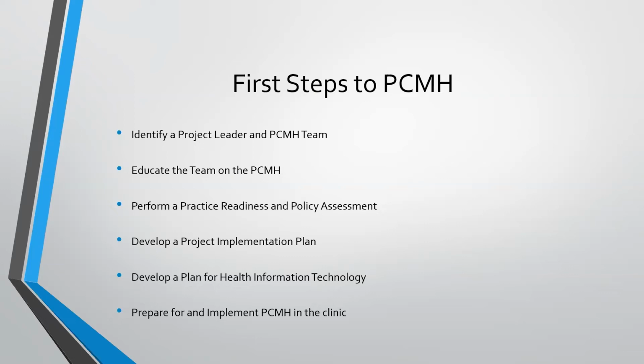Look at a practice readiness assessment or a policy assessment to say, okay, if we're going to look at this, what do we already have in place? What are we already doing? And we've just not shined on it. And then creating that project implementation plan. And I don't know if anybody needs any of these tools. I did not provide them, but I can, when we're done, in the portal of where you're going to find all of this information. So we definitely can put that out there for you guys.